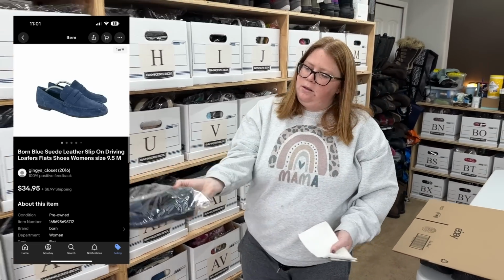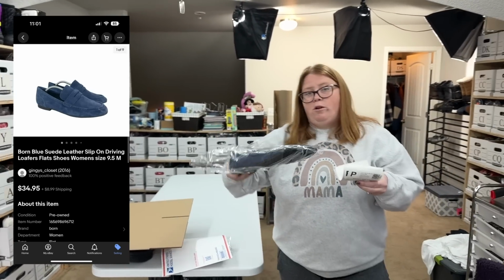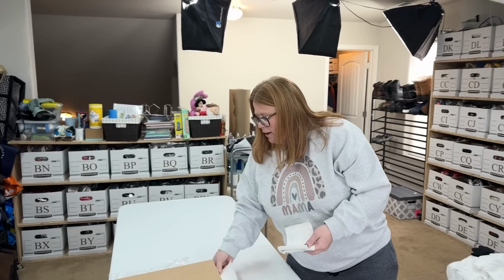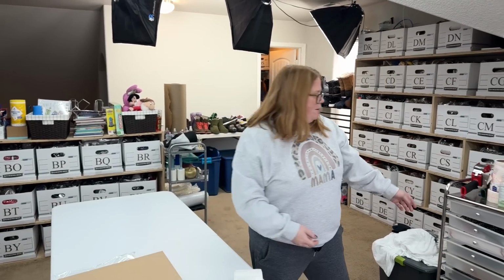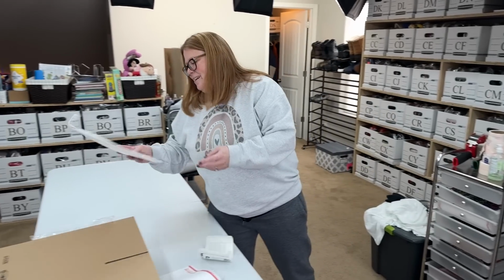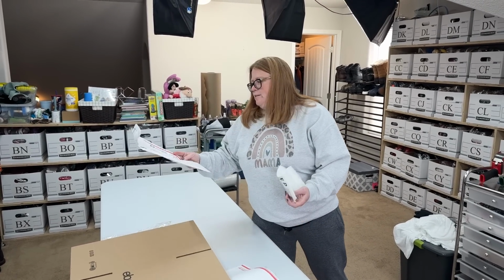These Born suede loafers I bought for $4, sold for $34.95 plus shipping on eBay. Those look really fast. I kind of had a feeling they would, even though they're just Born. This type of driving loafer, regardless of the brand, seems to sell well.